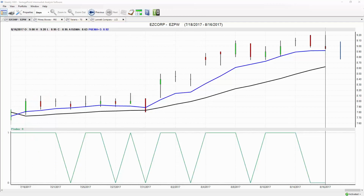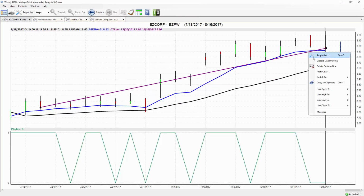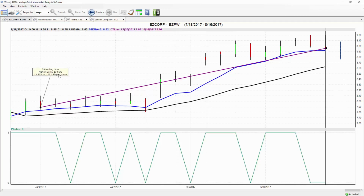That signals, go ahead. If you're a swing trader, you trade options, you're a position trader, look to go ahead and start taking a long position on EZCORP. Now, a lot of different traders have a lot of different styles. So maybe you come in and you buy the market on that next trading day, and as long as that trend remains up, you're going to hold on to that position. So you see the market's moved up about 13.5%. Over $1 a share on a very, very cheap stock in just the last 20 trading days. So not even really a month of time, this market's moved up over $1 per share.